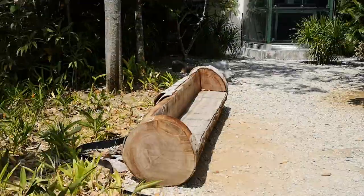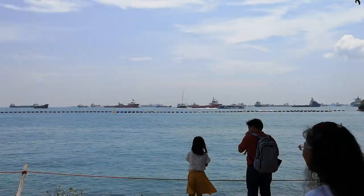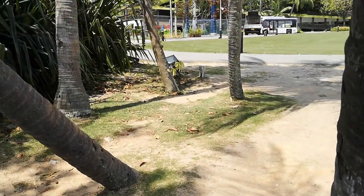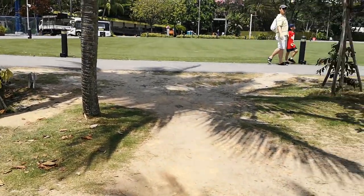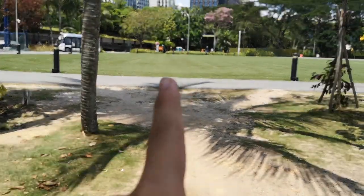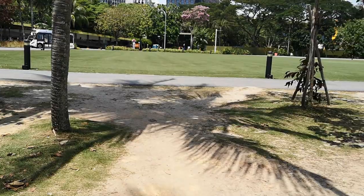A little off topic, here is Mr. Beach for the field that I went here last year with my friend. See right here? Seems to have a fake golf field. Last year I went here and slept on the ground, waiting for fireworks at night. And now back to the lift.